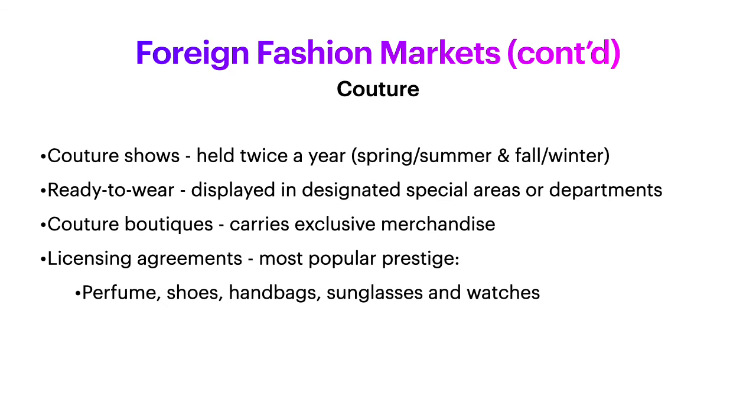Couture boutiques carry exclusive merchandise. The word boutique is a French term meaning shop. In couture, your licensing agreements can have the most popular prestige, like your perfume agreements, shoes, handbags, sunglasses, and watches agreements.